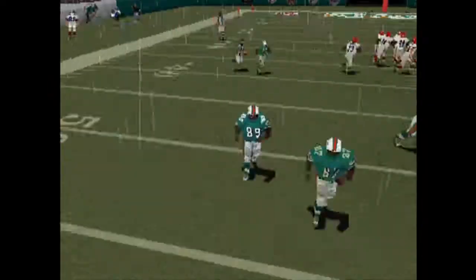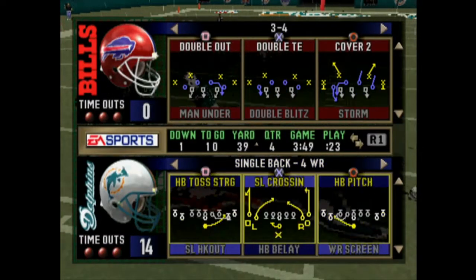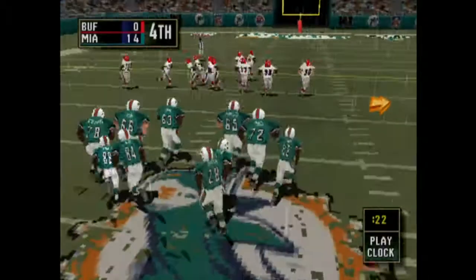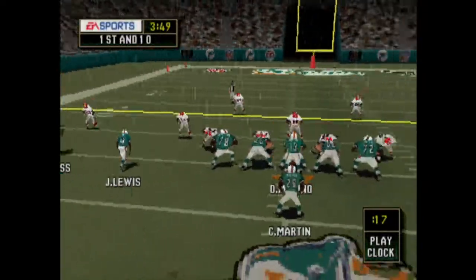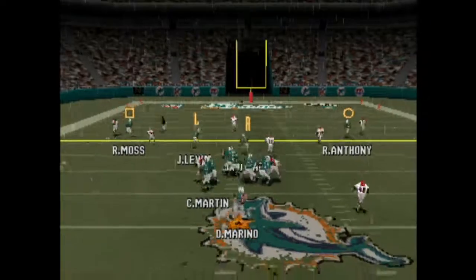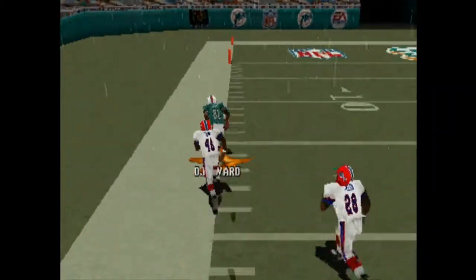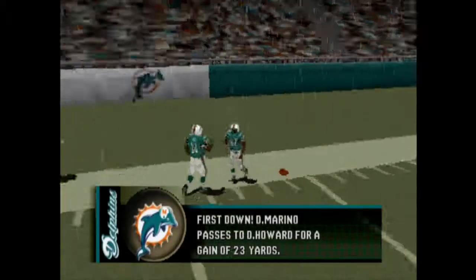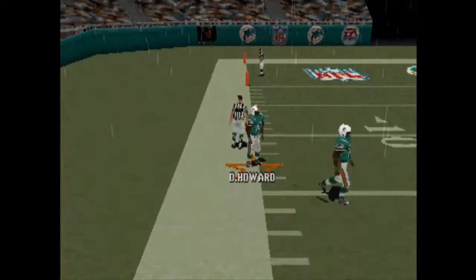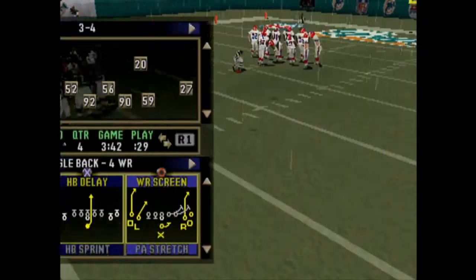It's stripped. First and 10. Ball on the 39-yard line. Blitz. Throws left. Howard was wide open, that's for sure. The defense sure wasn't ready for that one.